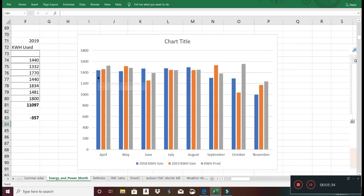And you can kind of look at the 2 years side by side, 18 and 19, and then what the prediction is. And you can see where, like this year we had a problem in June. I got less production because we had a lot of rain. But most of the time these are pretty close together until you see in October, this has fallen way down. But last year, September was down, yet this September was up above the prediction.